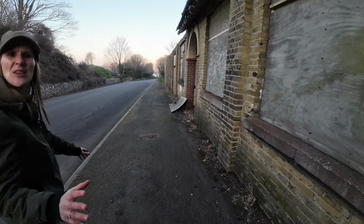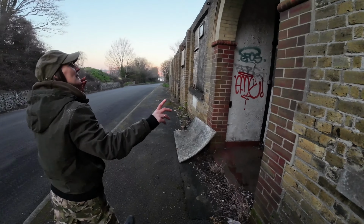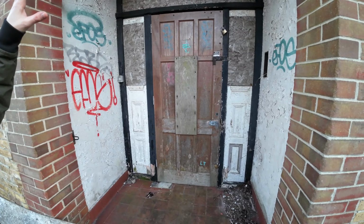But this would have been quite a nice building once upon a time, wouldn't it? As you can see here, you've got the main doorway in, which is quite nice. Look, if you just look up to there, we'll look at that ceiling first. It would have had a bit of light. And if you just go a bit further up, you can see quite a nice ornate keystone there. That's quite nice, isn't it? They obviously took a little bit of pride once upon a time.